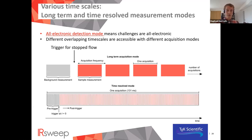One of the things we had to do to get this to work properly is to introduce a special trigger for the stopped flow. That means you get one trigger and multiple acquisitions, and that has worked quite well. But we've also adapted a different acquisition mode to the stopped flow technique, and that's shown at the bottom. This is what we call the time resolved mode. This is really what makes use of the high speed of the spectrometer.